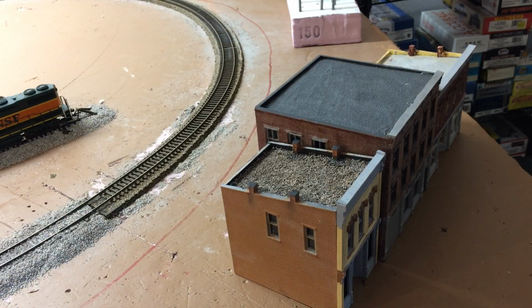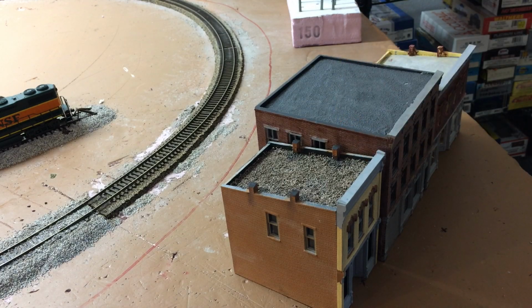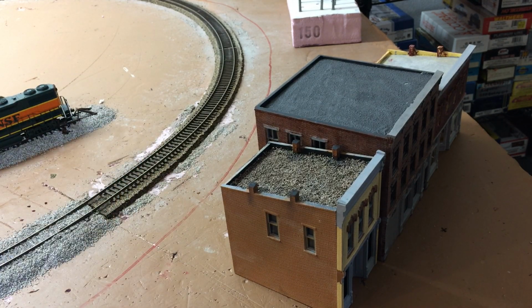Over here in the far corner of the layout where the track is no longer ballasted, I have this row of buildings, and then I'm going to have a main street here. It's just going to be a small area that's going to model more of a city scene. And then right here, I'm going to be laying a piece of track that connects up to the main line that's going to go off to a detachable staging yard.